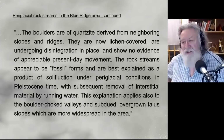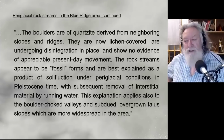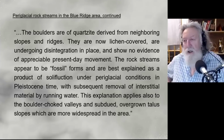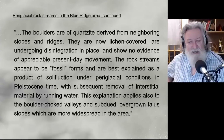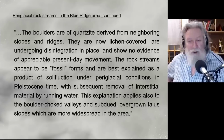Solifluction is a type of mass wasting or mass movement. Kyle will look that up, S-O-L-I, solifluction, and it'll give us a little more precise definition than I would give you at the time. So let's hear what that says. Paraglacial simply means near the glaciers.